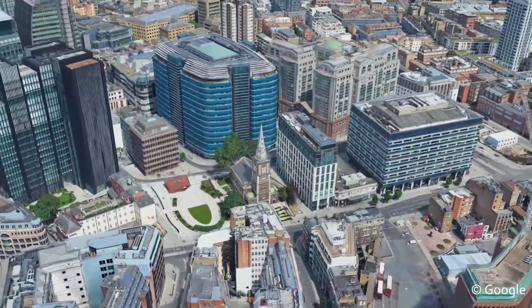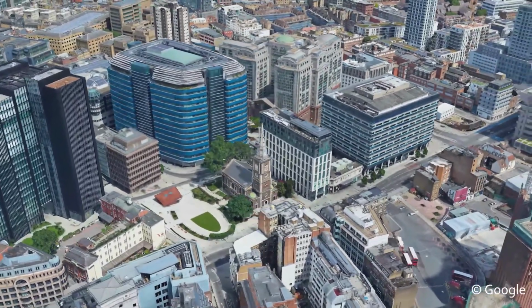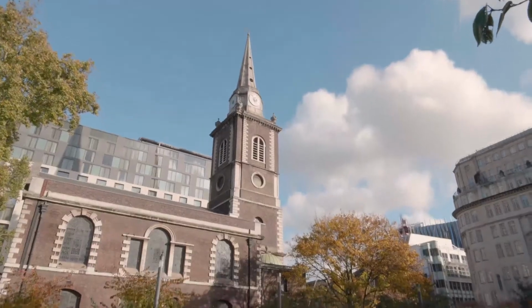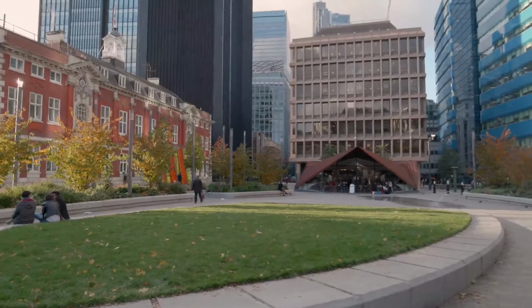It's actually the second largest space within the City of London, created from public highway, previously just motor vehicles running around here. There are many different communities in the area, the residential community, the business community in particular, and also there's a church and a primary school, the only primary school in the City of London here. So lots of different needs to be met.